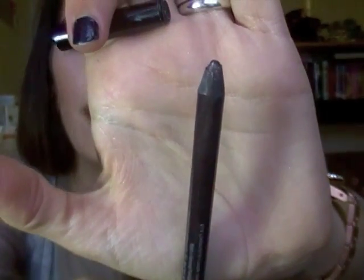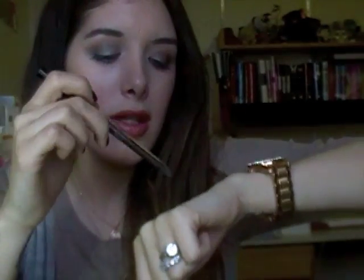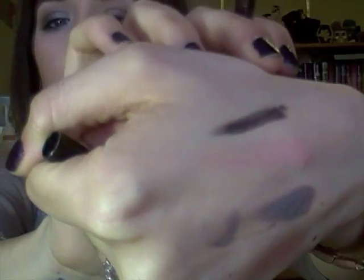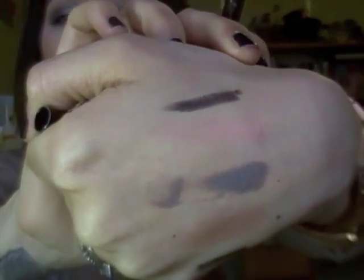And my Victoria's Secret eyeliner in dark chocolate. And this one is amazing because this one is so creamy and so buttery, and I love it. Looks like that. It kind of looks like black, but it's not really. It's just a really nice, rich, dark chocolate color, and I love this. So this one has been my favorite for the winter months.